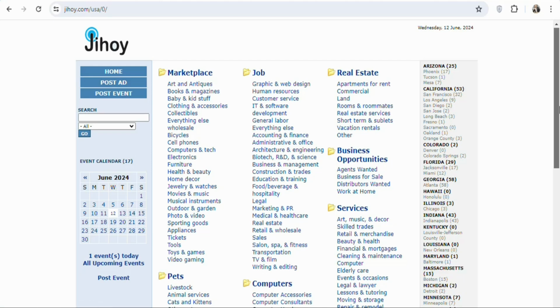So if you also post an ad, there is a likelihood of you getting people to click on it and then make a purchase. So if you don't have money to run paid ads, this is one of the best options that you can use. Use the free ads so that when you make the money, you can then use the paid method. So this is one of the best free methods that you can use to make money.